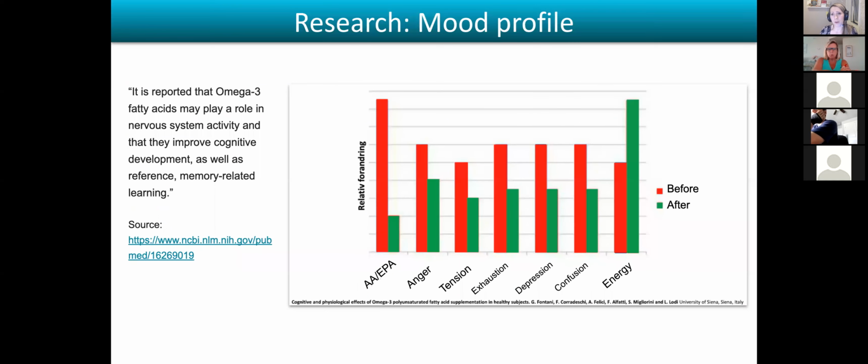They have also been doing research in mood profile, and it was shown that when you were able to lower the imbalance, so you increase the omega-3, you also lowered the anger, the tension, the exhausting feeling that people have, depression, confusion, and the energy went way up.